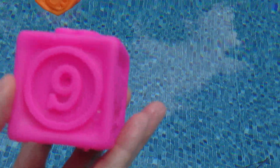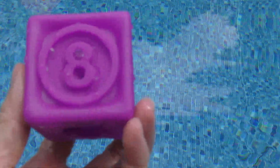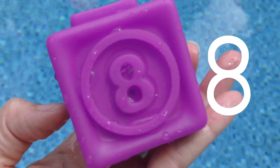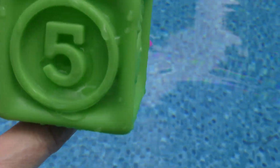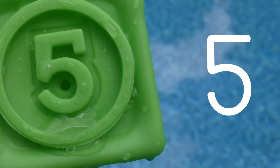The pink block has the number 9 on it. The purple block has the number 8. The green block has the number 5.